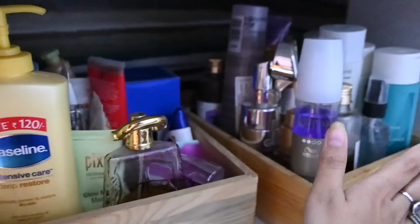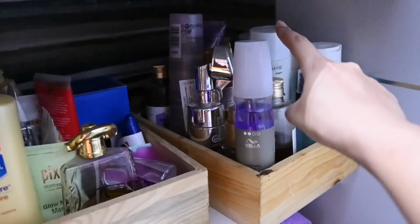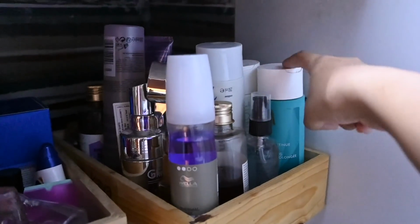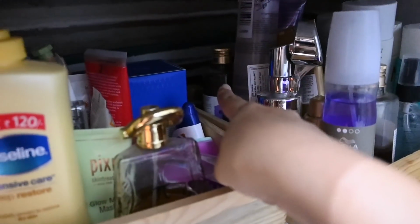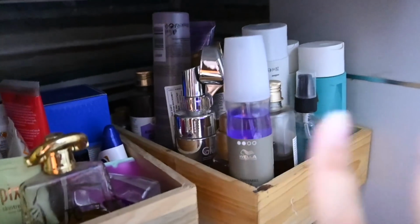Tray, not box. This tray over here is completely hair related. So you're seeing my heat protectant spray, you're seeing my Moroccan oil shampoo stock over here, which I plan on trying to use next. You're seeing my hair mask at the back. A lot of basically hair kind of products over here is how I categorized it.